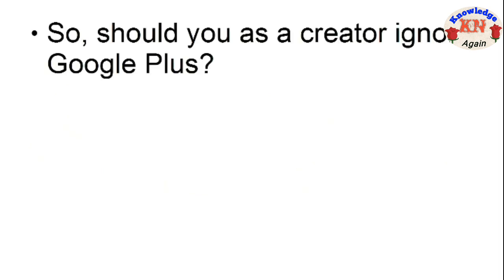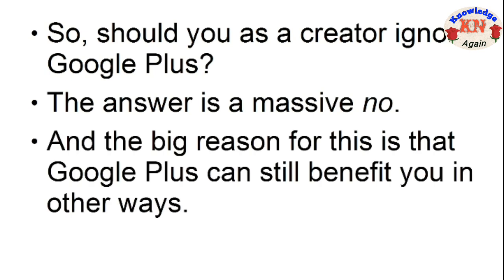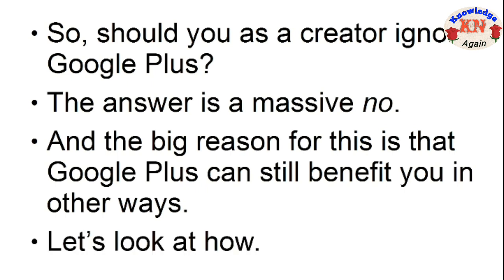So, should you, as a creator, ignore Google Plus? The answer is a massive no. And the big reason for this is that Google Plus can still benefit you in other ways. Let's look at how. Add +1 buttons.